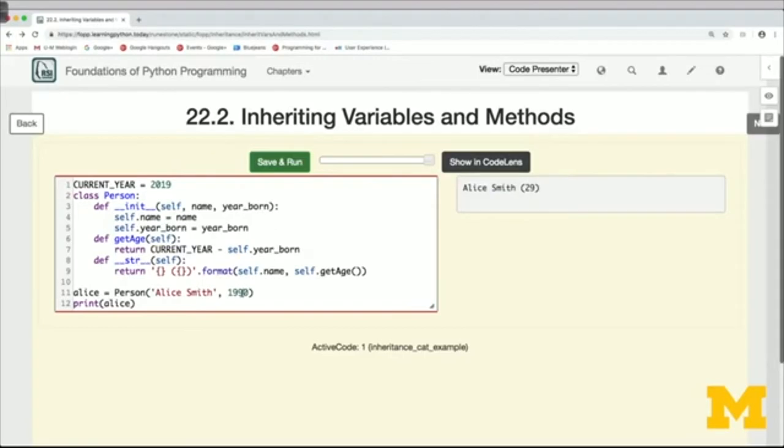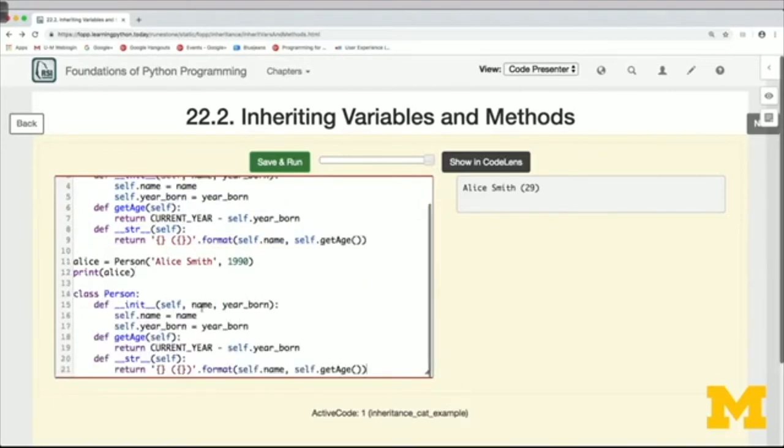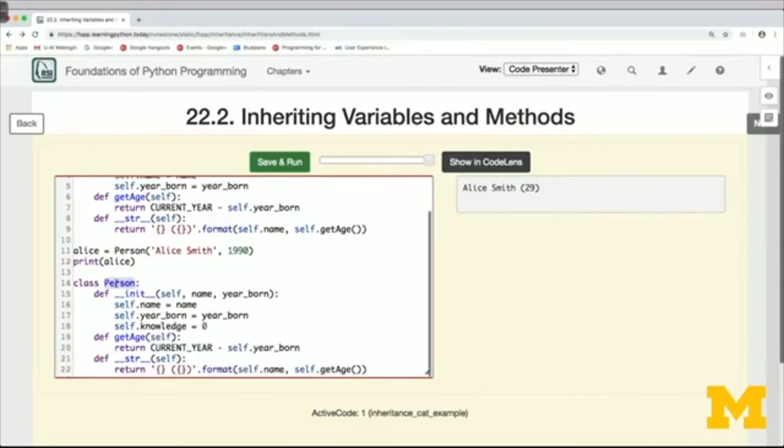Now, suppose that I wanted to define a new class to represent a student. And what I want a student class to have is everything that a person has plus one more thing. So I want students to have this notion of knowledge. So what I'm going to do is start by just copying and pasting my person class. So I can do this. And then let's suppose that I want to have another instance variable named knowledge, which I'll start out as zero. So I'll say self.knowledge equals zero. And I want this to be Student instead of Person.